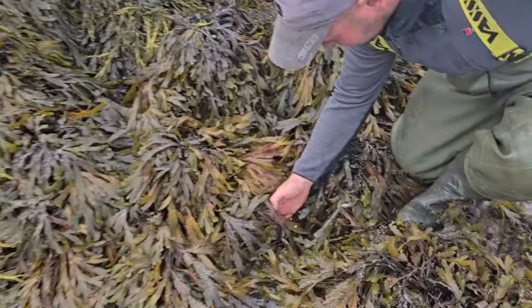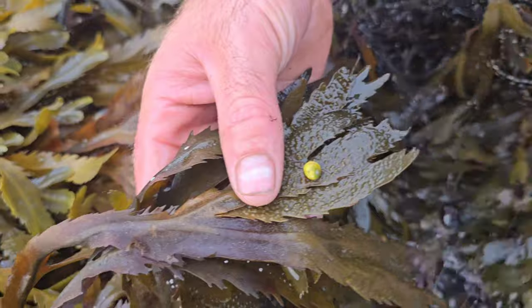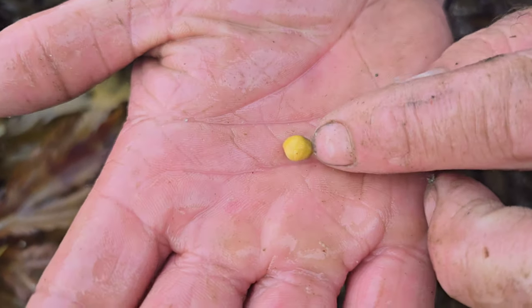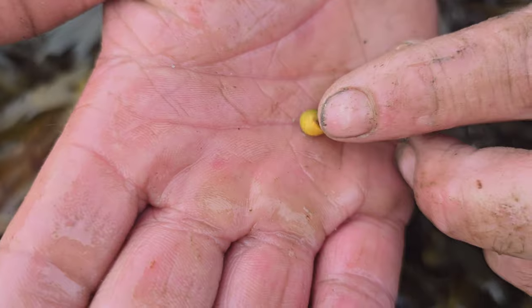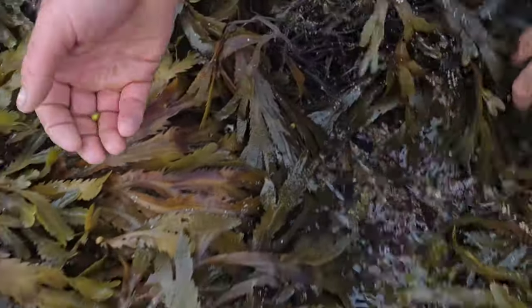There's a hole there, though. Not sure what they're called. The little yellow ones, look. They look like a winkle, but a yellow version. If anyone knows what these are, guys, let us know. There'll be a name to them.